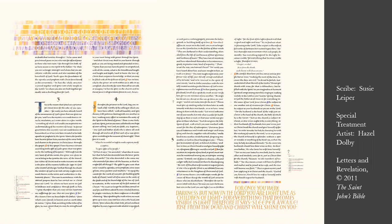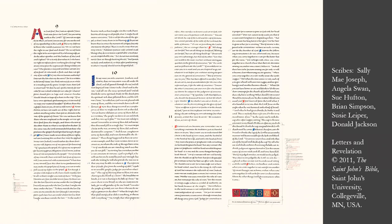Every two-page spread is by the same calligrapher, except for one page. That one page is in the Book of Letters and Revelation, in 1 Corinthians. This is the only two-page spread in the St. John's Bible where all six major calligraphers wrote on the same page. And if you just look at it, it really is hard to tell the difference.